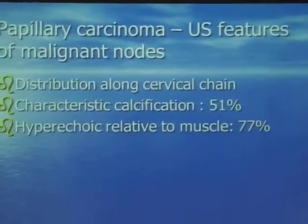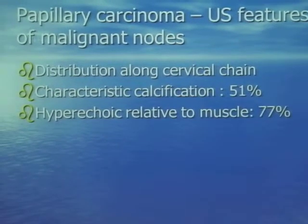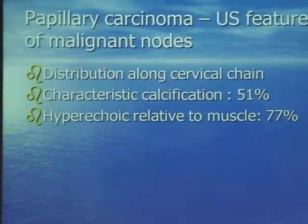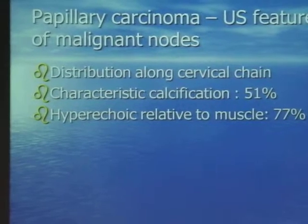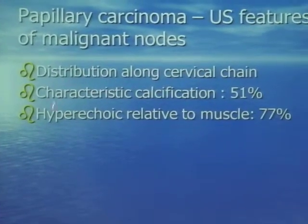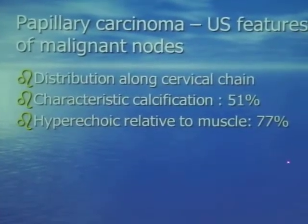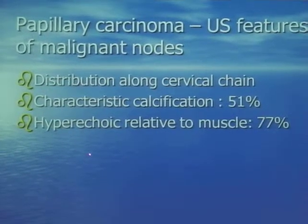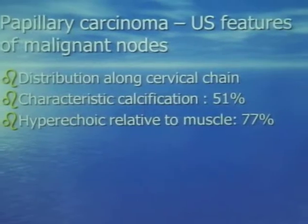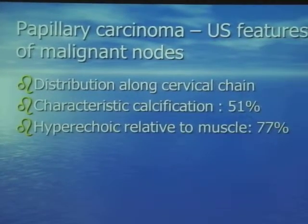Right. So the other thing that's important, and I will deal with this later as well, but what I wanted to show you is that it's very important if the patient has nodes for you to characterize the nodes as well. And the one thing that's very important about papillary carcinoma nodes is that these are the only nodes that are hyperechoic relative to muscle most of the time, in majority, as opposed to all the other CAs. And in a high number of them, they will also have the punctate calcification in the lymph nodes. Not always, but quite a few of them.